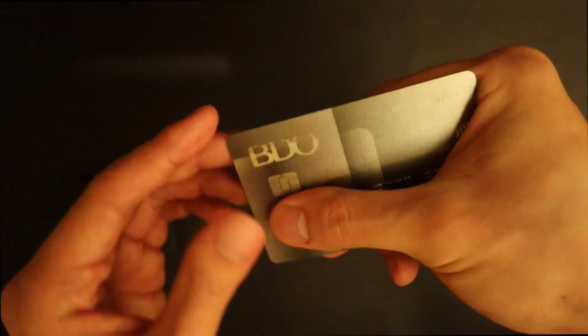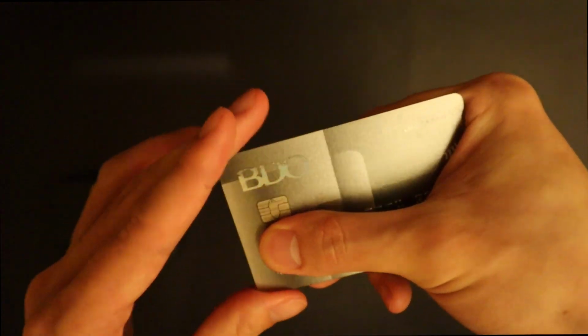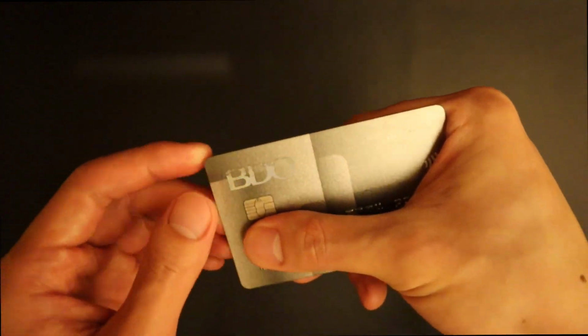I used to use this for emergencies or like buying plane tickets and stuff. But right now, this card, I barely use it, like barely. This is my least used card right now.